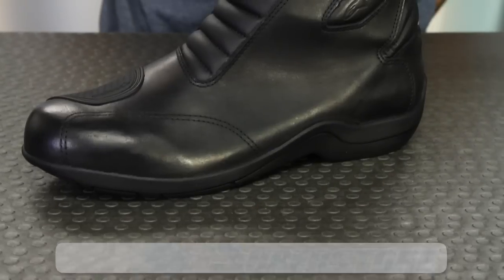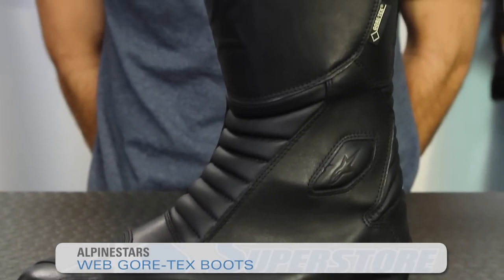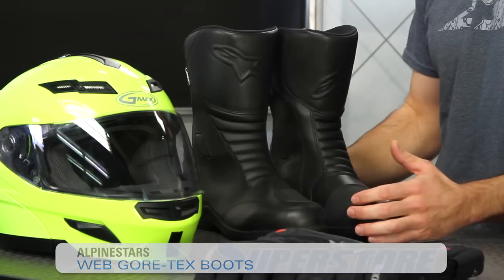Now, speaking of rain protection, this is some footwear from Alpine Stars. This is the Web Gore-Tex boot. It's been redesigned this year. It's a little bit more sleek, a little bit smaller, and it's got a nicer profile.